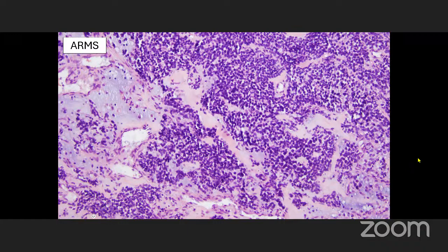But anyway, so what are the few distinct features that can be clues to alveolar rhabdomyosarcoma off the H&Es? Well, it's a blue cell tumor here. And it's sort of nested, but not really nested. It's a little bit, here's some more single cells. So if it's kind of sticking together a little bit, but not tightly, that's a clue. And then this myxoid stroma. They like to get this myxoid stroma in the background, okay?